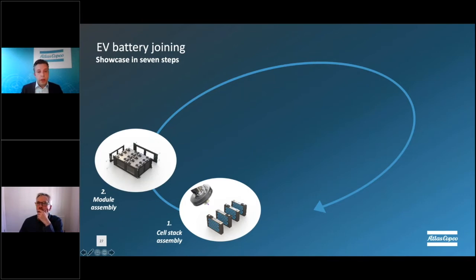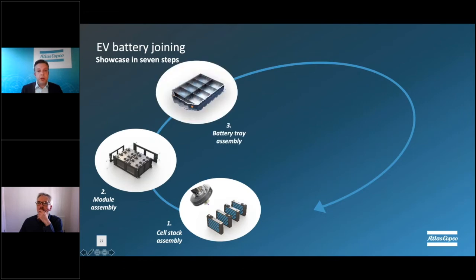If we go on to the third step, which is the battery tray. If there are any handheld tightening applications, you would deploy a one-handed low reaction tool here to tighten the joint and also use the other hand to hold the parts into position. And typically during this step, self-pierce riveting and dispensing joining tech can be deployed here as well. So that's the third step.